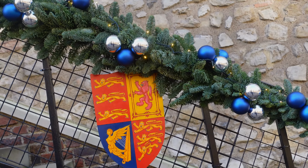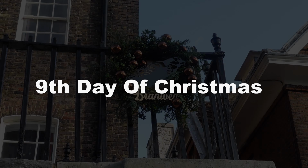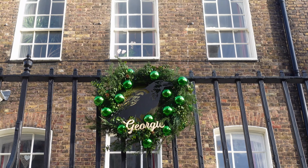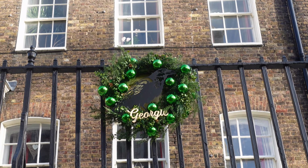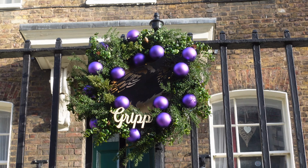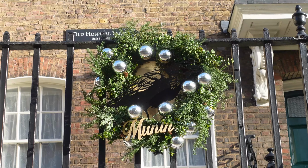That quick! And on the 9th day of Christmas, the Tower shared with me 9 rowdy ravens. Now here you can see in the wreaths all the names of the different ravens. The kingdom should fall should 6 resident ravens leave the tower. Or so the legend says.